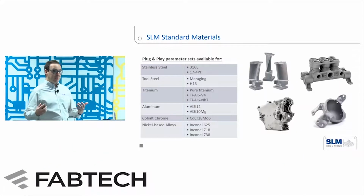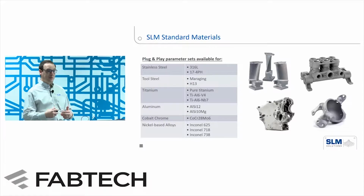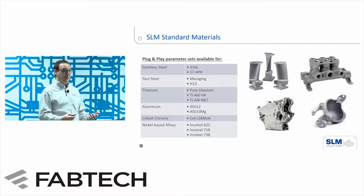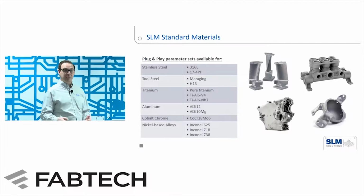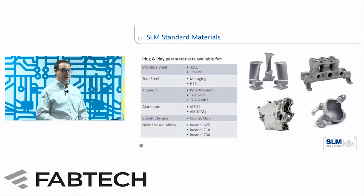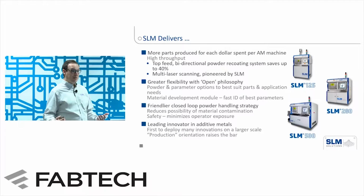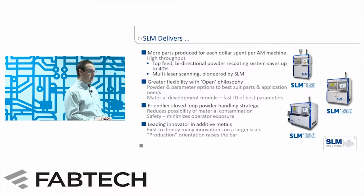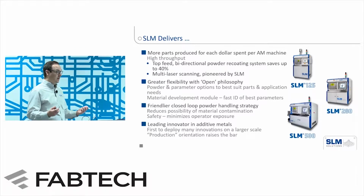These are the materials, stock materials that we work with right out of the box. So these parameters come with the system itself. Depending on your needs, and if you have specific needs, we actually help you develop those material properties in-house. So it's not something that you have to pay extra for, but we actually give those to you as a service.